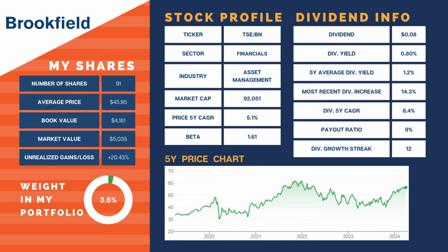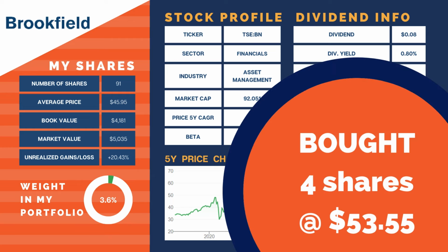Next up, Brookfield Corporation. It represents 3.6% of our portfolio as one of 4 asset management companies we own. We're at about half our desired position size, so lots of buying in store. Brookfield Corp will be reporting Q1 earnings on May 9th. You do not want to miss that one. We added 4 shares at a price of $53.55. That added $1.74 to our annual dividend income at a yield of 0.8%.